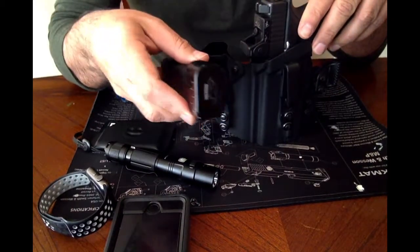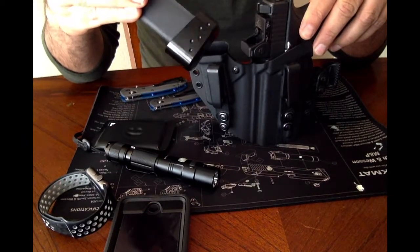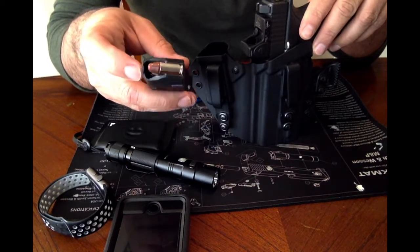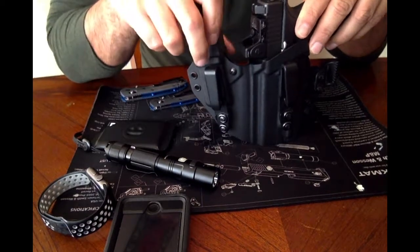I do have the Barracuda extensions. It adds a few rounds, so a little bit more capacity when you carry it. I do have some Hornady hollow points on here, the Critical Defense.